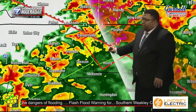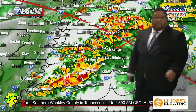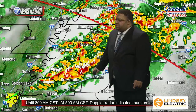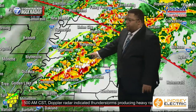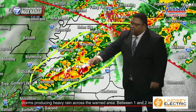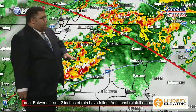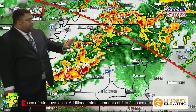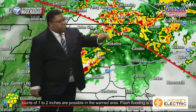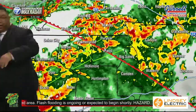Back to the west, we've still got some heavy rain falling across a good part of the areas that have been seeing the heavy rain over the last couple of hours now. The flash flood warning now extends essentially from Covington through Ripley, through northern Haywood County, through Crockett County, and into Gibson County as well. But again, they dropped the tornado warning. So no tornado warnings are in effect, although we are going to watch that rotation in northern Henry County.